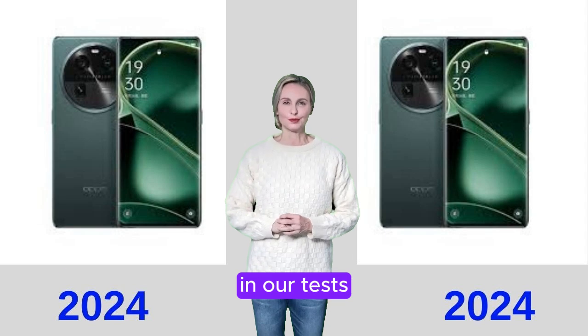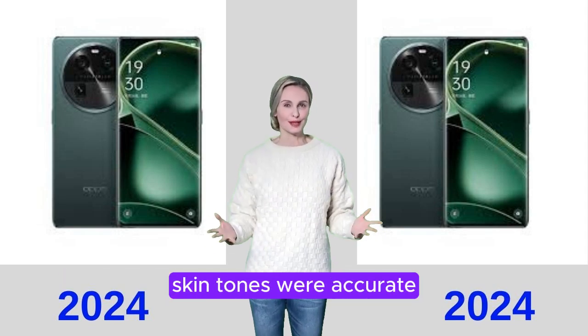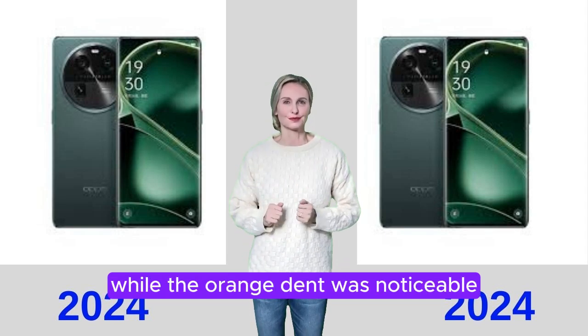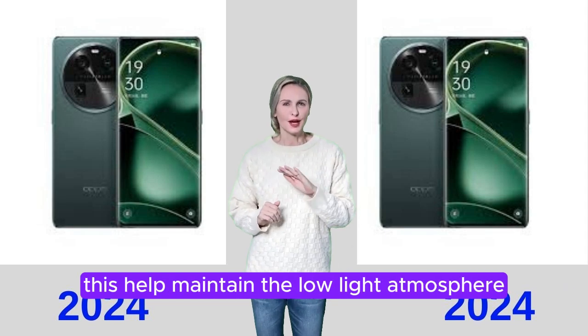In our tests, the Oppo Find X6 produced fairly good colors. Skin tones were accurate in most conditions and most skin types. Colors were generally nice and vibrant. While the orange tint was noticeable in most indoor and low light scenes, this helped maintain the low light atmosphere.